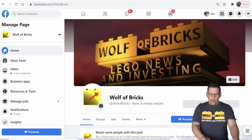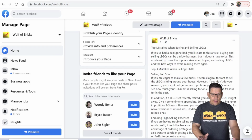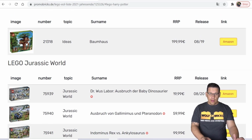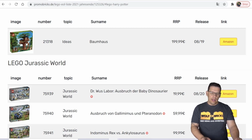All right, I am very confident that we're going to be able to not turn this into a part 4 of the retirement list. We're just going to dive right in. So, Lego Ideas, right? Their retiring set is the Treehouse. Now, I've talked about this before. I only own one of them, okay? If you purchase this set for $165 or $169, whatever it was, good for you. I think that this will be quite profitable for you.